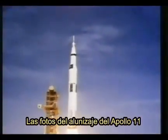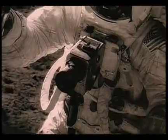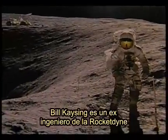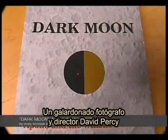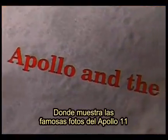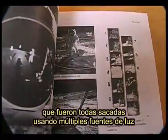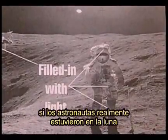The photos of the Apollo 11 moon landing have been criticized as being too perfect and looking like they've been photographed inside a TV studio with spotlights. Bill Casing is an ex-Rocketdyne engineer who points out that there should be a blast crater underneath the lunar module, but there isn't. Award-winning filmmaker and photographer David Percy has written a book called Dark Moon, which shows that the famous Apollo 11 photographs were all shot using multiple light sources, something which can't happen if the astronauts were really on the moon.